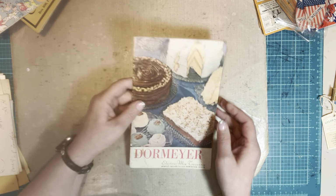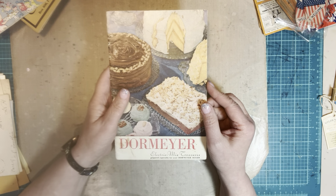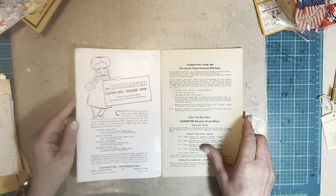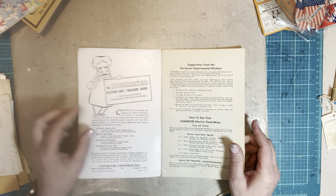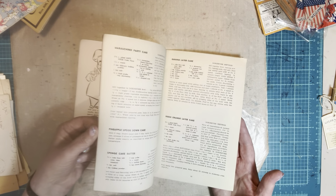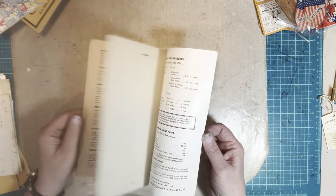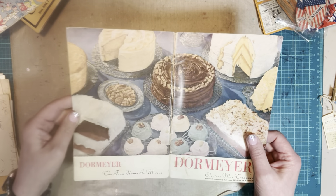And this one is Dormeyer Electric Mix Treasures, prepared especially for your Dormeyer mixer. 1949. I guess this only has pictures on the cover.